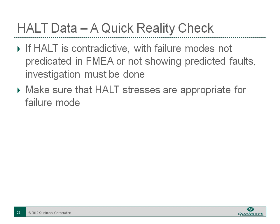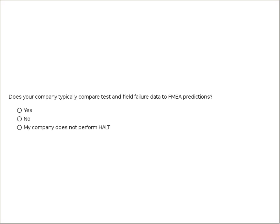So that HALT data can give you a quick reality check. If your HALT is contradictory, it says the failure mode that your FMEA said was very likely to happen simply didn't show up, then let's take a closer look. Make sure HALT stresses are appropriate for the failure mode. See what's going on. If we get an entirely different failure mode, then we also have a reason to do further investigation. It's a way to get a quick check.